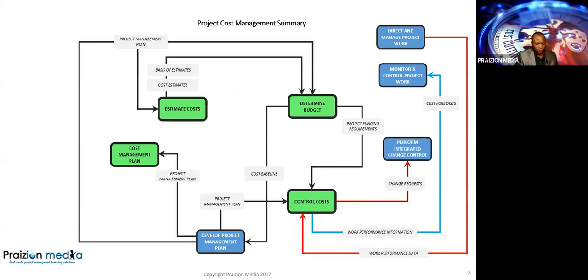Control cost also gives change requests to perform integrated change control. Agreements are also used in the determine budget process to decide upon the final cost baseline based on the agreement. So in the agreement, you have that final amount you shouldn't exceed and things like that, okay? And that's it. That's the end of the data flow. And we've come to the end of cost management.